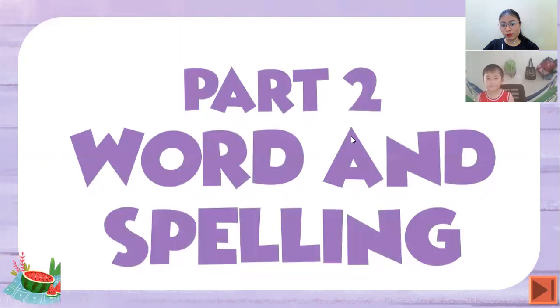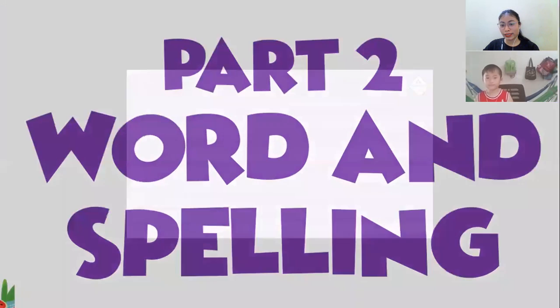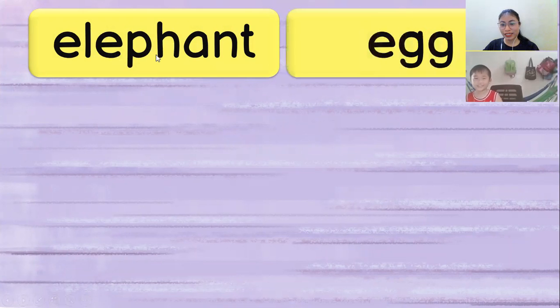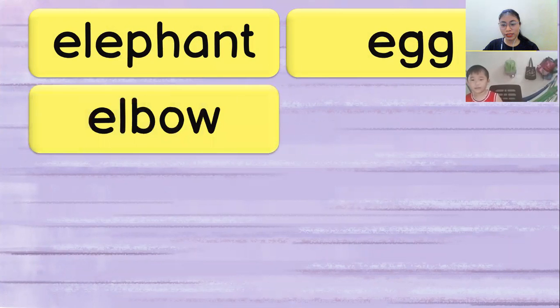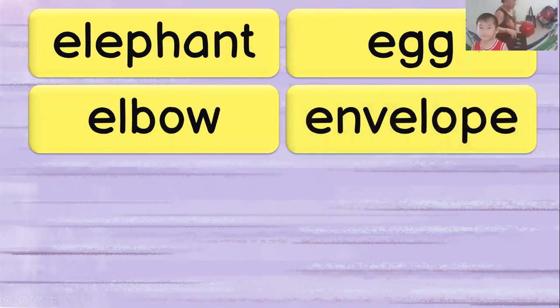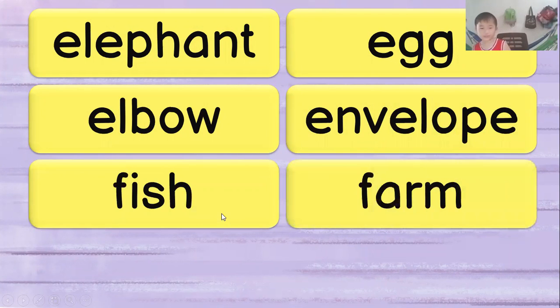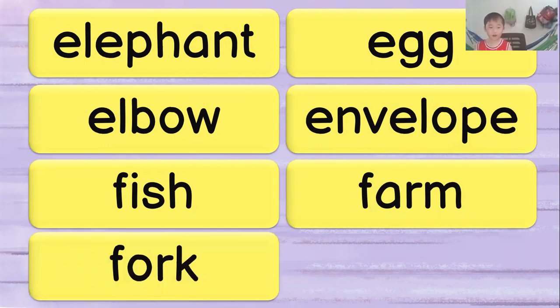And now we move to part two, words and spelling. Take a look and read aloud all these words, okay? Now you say? Lion. Elephant. And here is? Ink. What's this? Emperor. Good job. And? Fish. Next one. Pan. And? Fox.